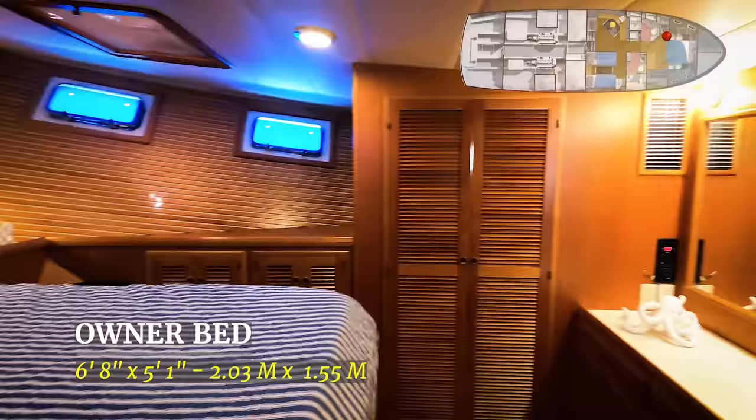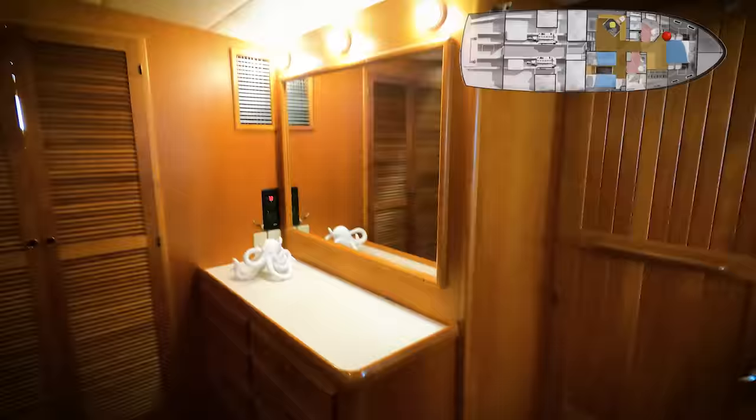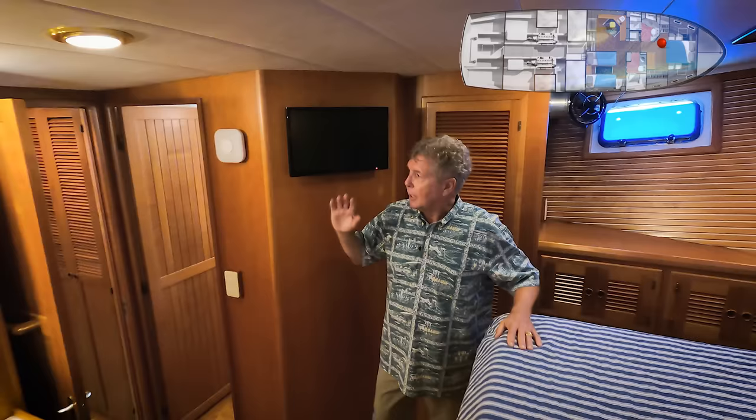Hanging locker here, hanging locker there, flat screen television. And then there's a bank of drawers with a mirror. Again, you can close this whole area off. And then that covers the stateroom area.